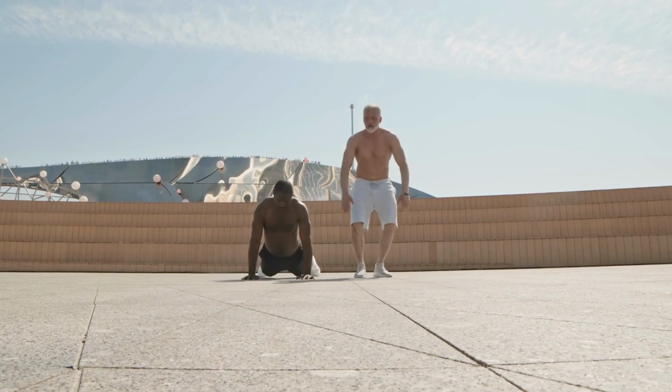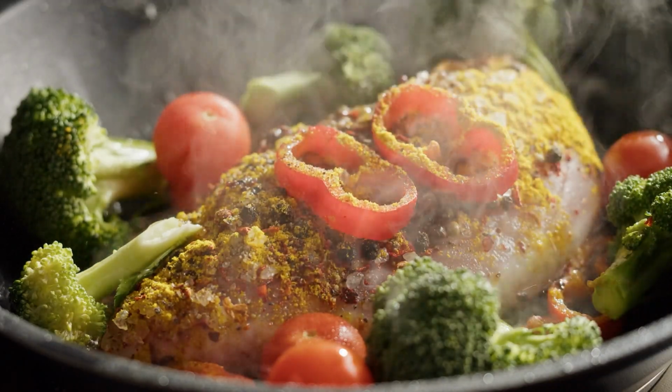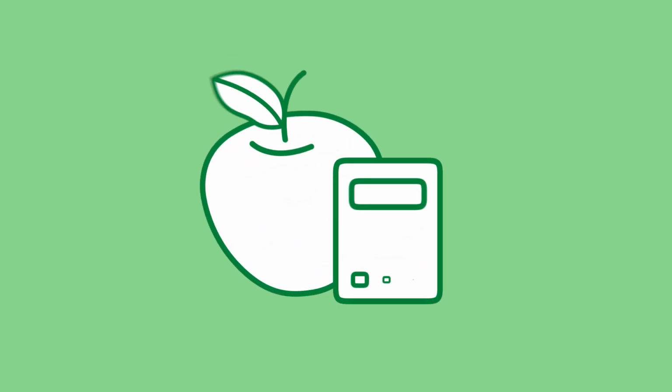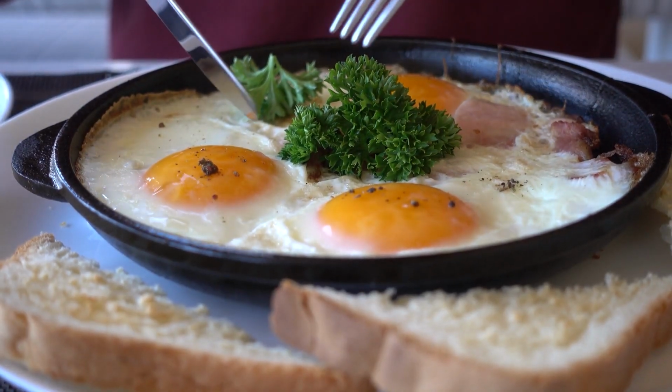Of course, there are other factors at play in seeing the best results from exercises like these, such as diet and sleeping habits. As you aim to lose belly fat, eat at a slight caloric deficit. Keep your diet rich in protein, cut out liquid calories where you can, and keep believing in yourself.